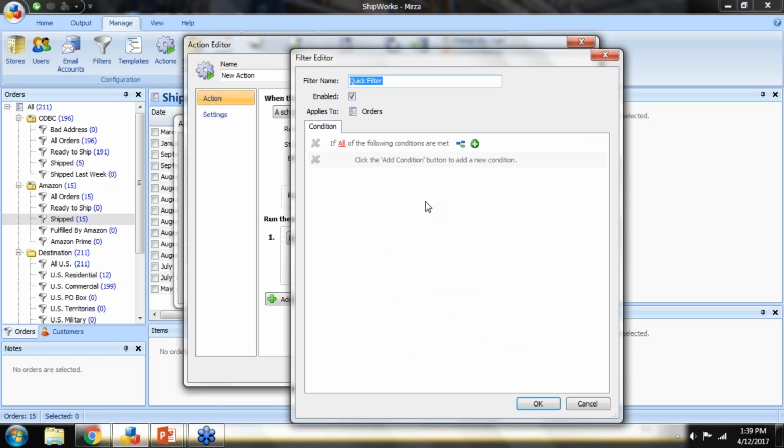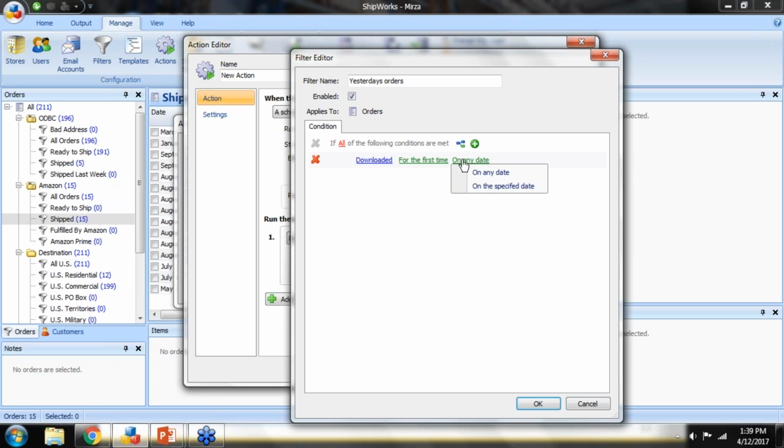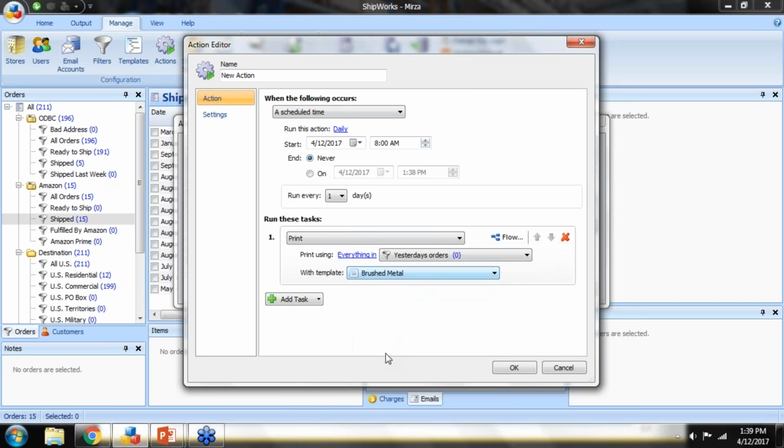We would create an order filter called, let's say, yesterday's orders. And what we're looking for is orders where the entry method downloaded for the first time on a specific date, yesterday. So this is basically saying the order was downloaded for the first time yesterday. And then we want to print it with whatever packing slip template it is. And so daily at 8 a.m., it will print all of the orders that came in yesterday to your printer.